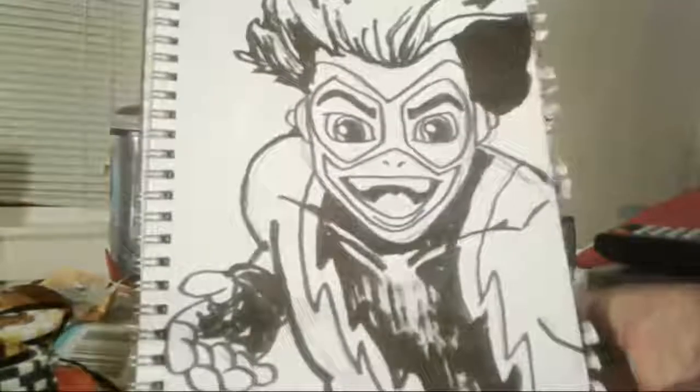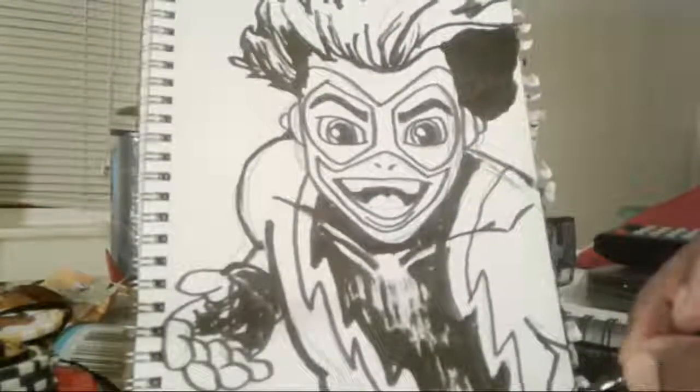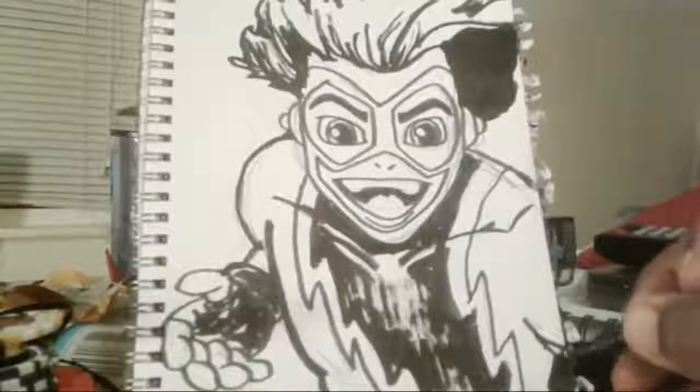So there we go. There is Bart Allen, one of the fastest beings alive in the land of the DC universe, along with his friend Connor Kent, the Superboy.